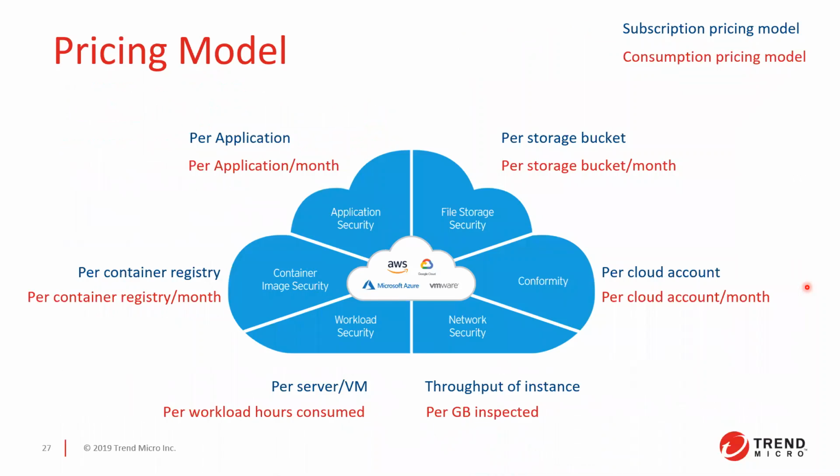This is the pricing model. As I have said before, there's nothing like I want to buy Cloud One. You buy services from it, and Cloud One is a console that will unify all these services together. The more you buy, the more visibility you will have into your environment. Workload security is per VM. Container image security is per container registry that will be scanned. We do not really count the number of scans. You can do an infinite number of scans, but we only care about the registries that we will scan.